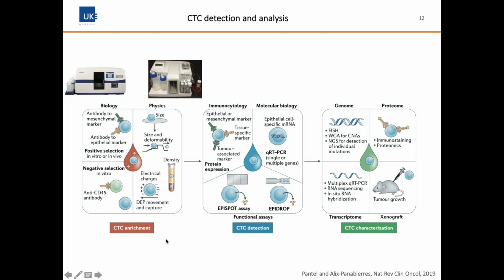There are mainly two types of different methods. So there's label-dependent and label-independent methods. Label-dependent means that you, for example, try to enrich tumor cells based on a specific marker that they express on their surface, like EpCAM, which is an epithelial marker. And the CellSearch system is an example for label-dependent enrichment, and it also enriches cells based on their EpCAM expression.